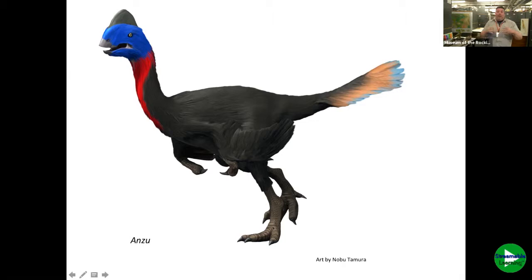It was very bird-like. We have good evidence that oviraptors were feathered. They had very hollow bones. Interestingly, oviraptors, like Anzu here, had no teeth. They were edentulous. And that tells us, based on the evidence, that these were probably omnivores.